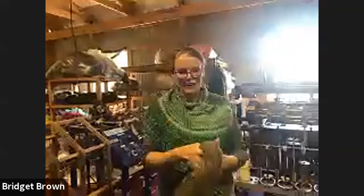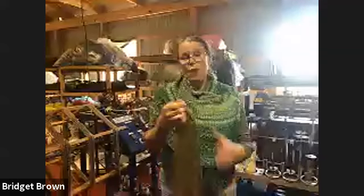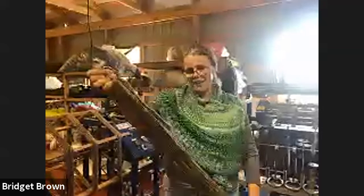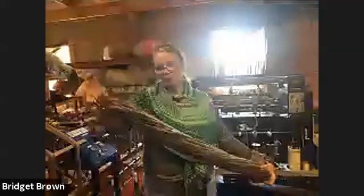It's not, you know, twisted into 3-ply or 4-ply, whatever. So I love to knit with this. I think it's great stuff. It makes great hats, cowls. I haven't done a sweater yet, but I will. So these are really fun.